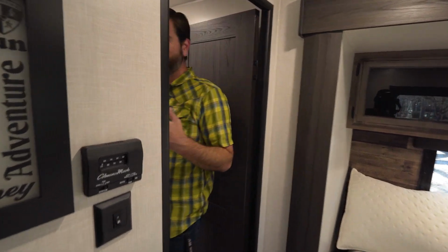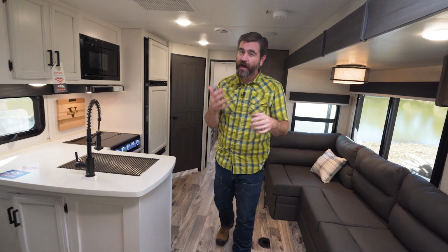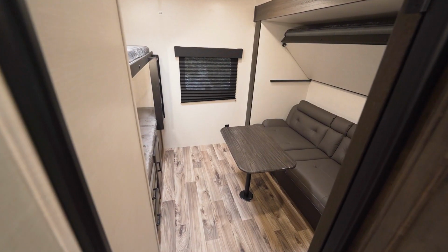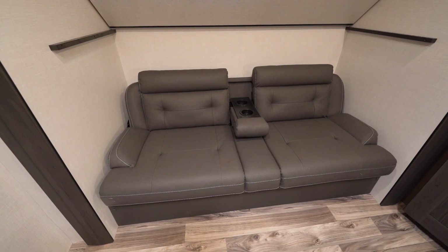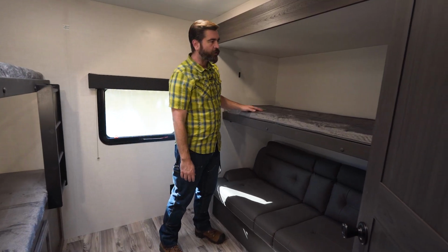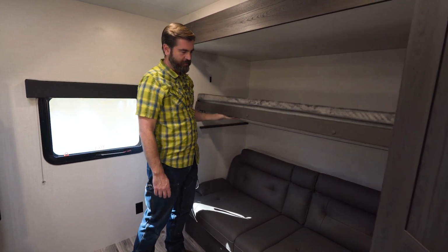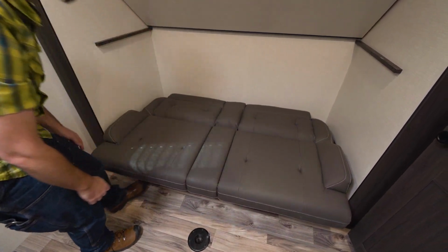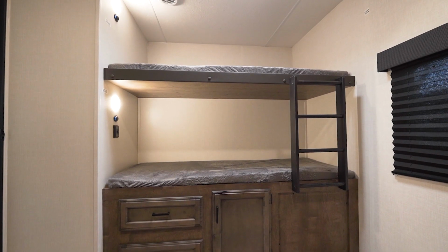Let's check out that bunk room because that is where the rest of the family's gonna sleep. It's got room to sleep four folks. You could potentially sleep five if you had small children, but it'd be a little bit of a squeeze because there is a jackknife sofa down low. So we have the fold-away bed up top in the slide that folds up and out of the way and latches into place, and the jackknife sofa below it, which will lay out flat and allow for one to two people to sleep there. We also have bunks directly across from that.